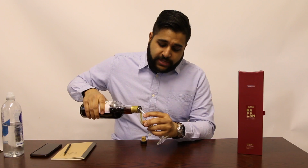So beautiful on the nose, such great stuff. Now the Solist range is Kavalan's cask strength, natural color, non-chill filtered range. I believe they're single cask as well. And this one is the sherry, which has been picking up awards literally everywhere across the board, along with the Port, the Vina Barrique, and the Fino. Kavalan's range has been winning awards everywhere. So if you definitely want to try something, try some of the Kavalans and let me know what you think. And you can also get drams online as well.